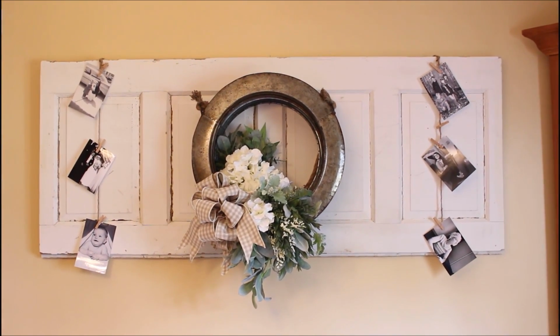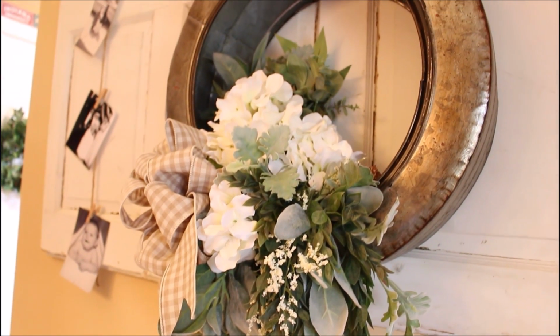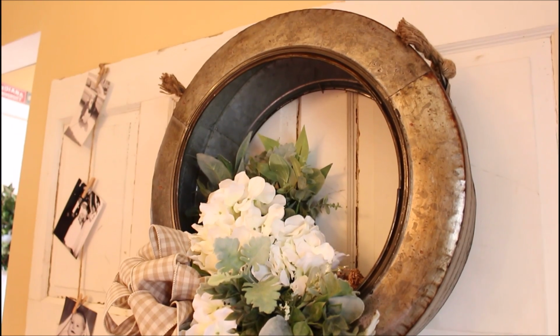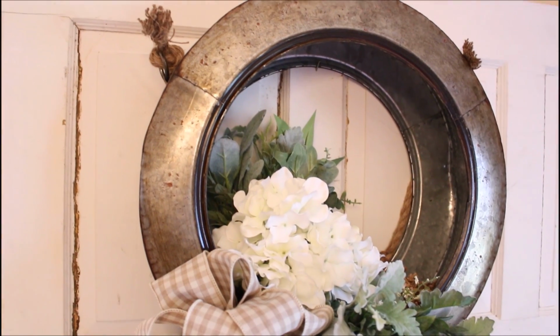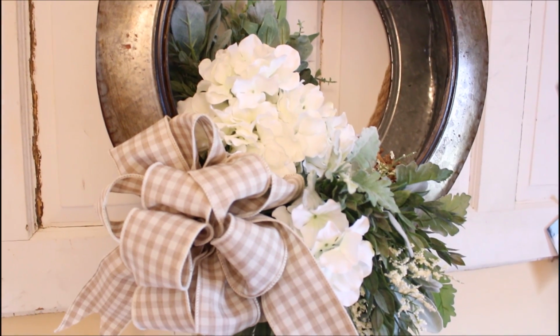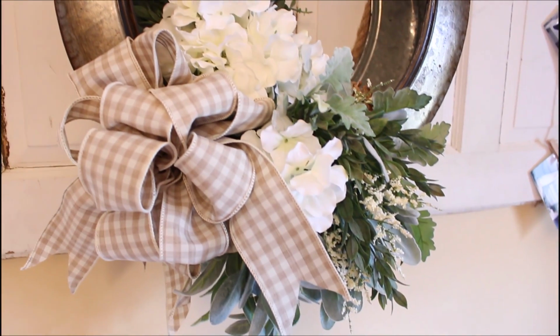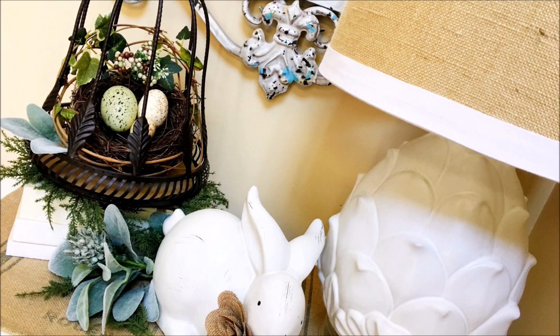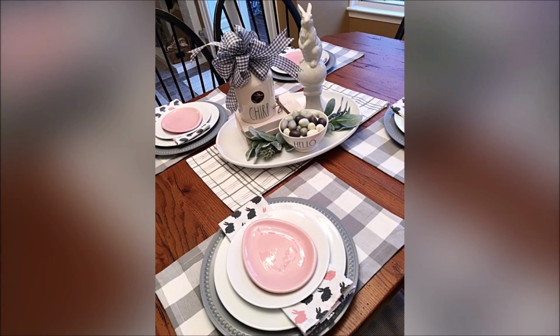My last big addition for spring in this room is this galvanized tire swing wreath that I made a few weeks ago that I have a video on that I will put a link up above and down below. This is one of my most favorite wreaths that I have ever made. I just love the way it looks here on my antique door, and I think that it is just the most perfect addition for spring.